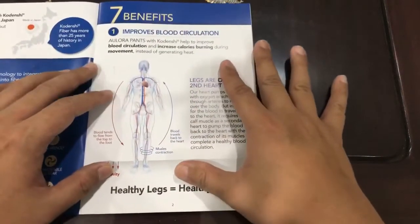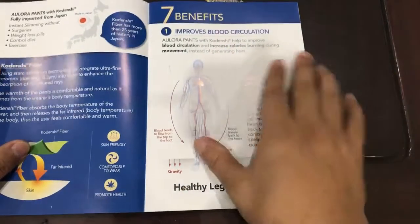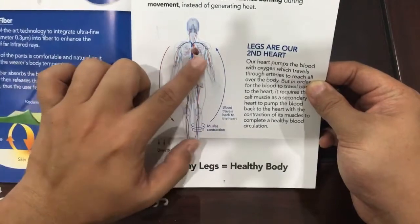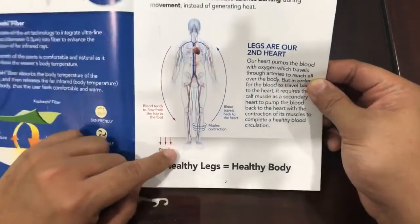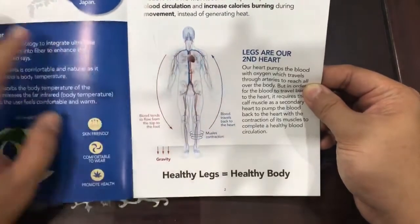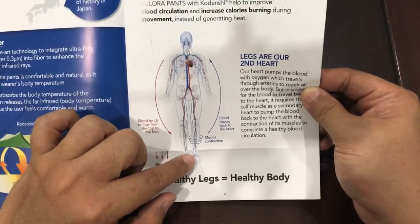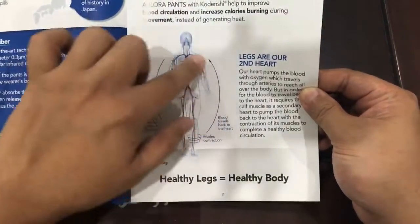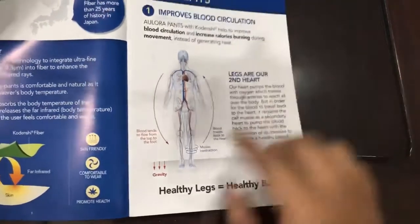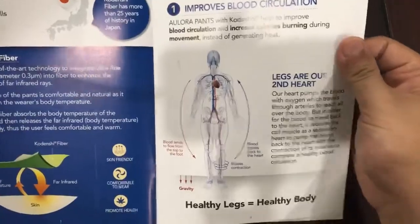Okay, and many people ask us, why do we come out with the pants first? Why don't you come out with the top first? It has this idea whereby our heart pumps the blood all over our body. When it pumps from top to bottom it is fine, usually very easy because of gravity. However, when the vessel needs to pump the blood back to the heart, it's very difficult because it's against gravity. So that is the main reason why we designed the Aulora pants, which is to push our blood back to the heart to complete the circulation. That is why our legs are really important, and which is written here, legs are our second heart. When we have healthy legs, that equals a healthy body. That is the main reason why we come out with the Aulora pants first.